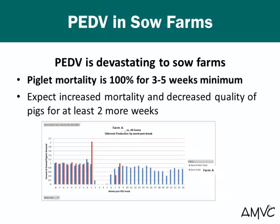So to put it in context at the farm level now, if your farm becomes infected with PED, you can expect mortality to be essentially 100% for 3 to 5 weeks at a minimum, and realistically probably 5+ weeks. And then beyond that, you can expect increased mortality and decreased quality of pigs for a few more weeks as you start to build immunity in the herd. And then if everything's done correctly, you'll return to pretty close to normal production.